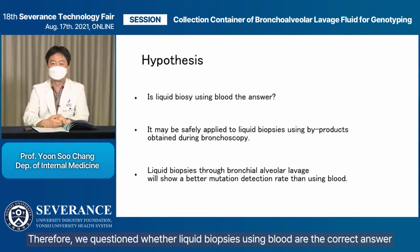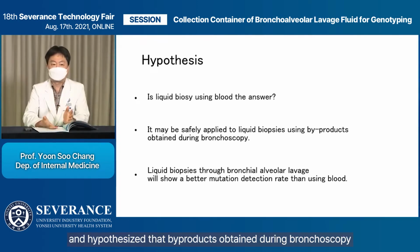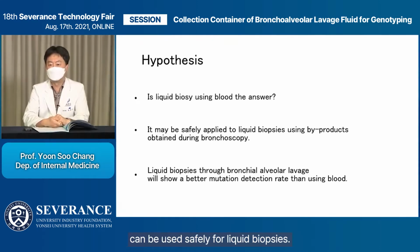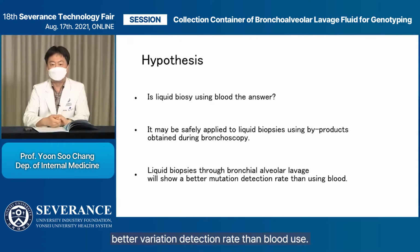Therefore, we questioned whether liquid biopsies using blood are the correct answer, or whether other types of liquid body fluid samples could be used. We hypothesized that byproducts obtained during bronchoscopy can be used safely for liquid biopsies. Furthermore, we hypothesized that liquid biopsies using bronchoalveolar lavage would show a better variation detection rate than blood.